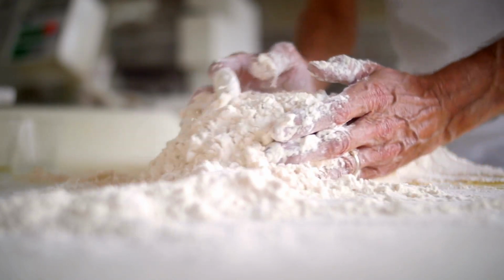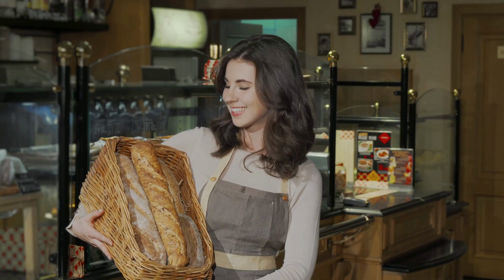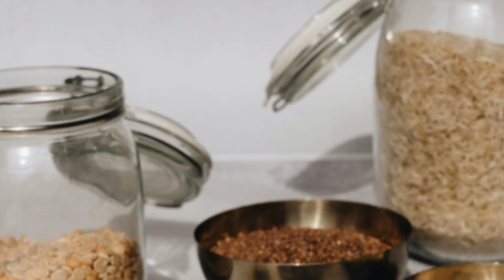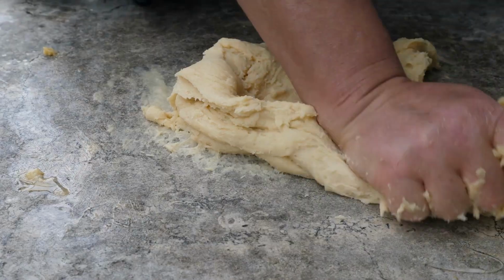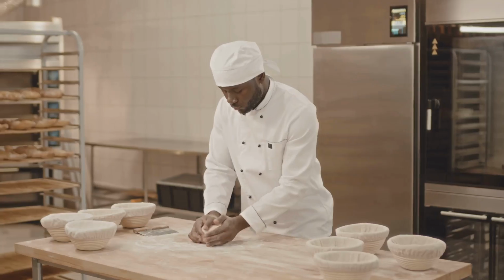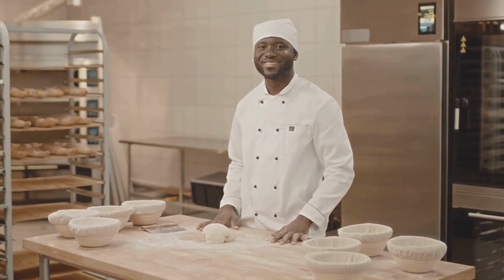Section 8. Flour Finale. Rise to the occasion. Congratulations, you've made it to the end of our flour-filled journey. We've covered a lot of ground, from the different types of flour to the importance of gluten and hydration. Remember, flour is a fundamental ingredient in baking, and understanding its nuances can significantly impact your culinary creations.